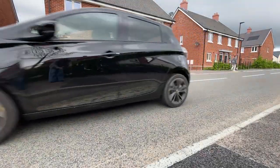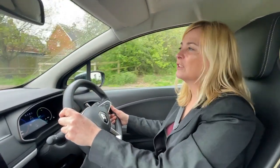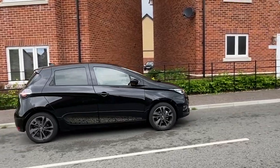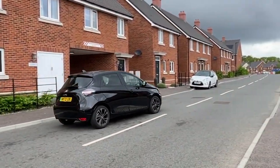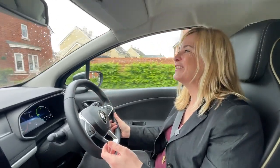So what's it like to drive? Nice. It's a really easy car to drive. It doesn't feel clunky or basic actually. You know how the steering wheel matters quite a bit, doesn't it? The shape of the steering wheel makes you feel either that you're in quite an expensive car or not.